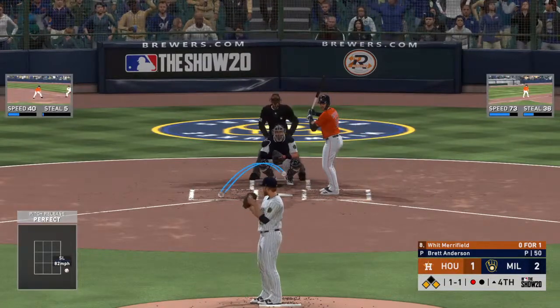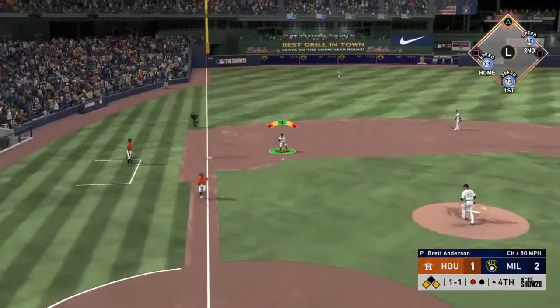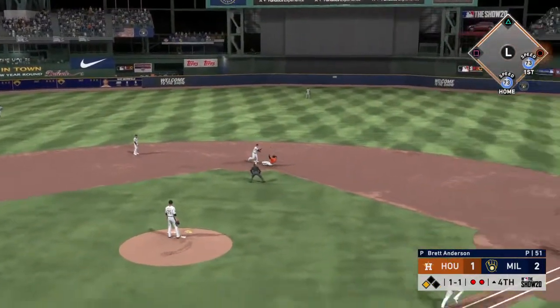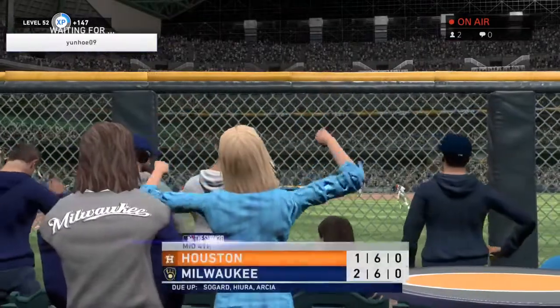Boy, that's one of the toughest pitches to lay off. A hard breaking ball at the back foot. Tough take on a terrific pitch. Fielded by Sogard. One there. Relay to first in time, and just like that, this side is retired.